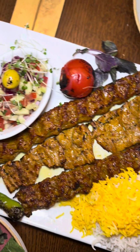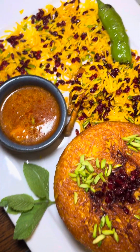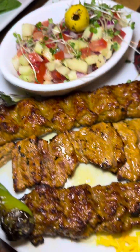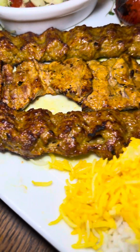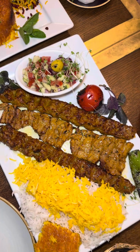And here's the main event in terms of our main courses, guys. The tahchin, which we just talked about briefly, which I'll talk about in a second again. Absolutely amazing. We got the chicken tahchin, which I adore. And then we got some Persian kebabs with obviously Persian rice with saffron. The aromas coming off this is just unreal. Let's tuck in. All right, guys.